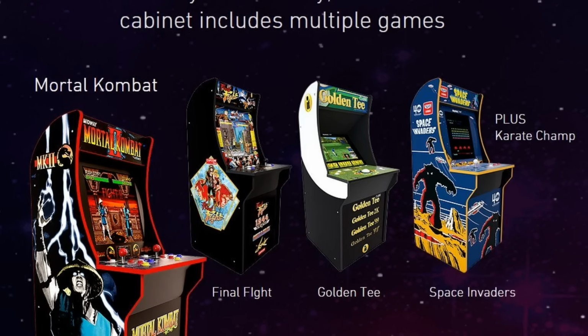Like, imagine as a kid telling yourself that in the future, you're gonna have a Street Fighter and a Mortal Kombat arcade cabinet in your house. And it's just like, okay, you're an idiot. But the ability to have that is just so cool to me. So that's the one that I definitely want the most. The Mortal Kombat arcade cabinet comes out in September of 2019, so obviously that's probably going to be a big holiday item this year.